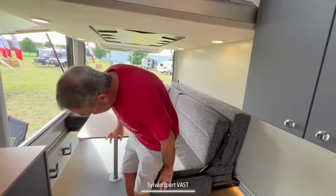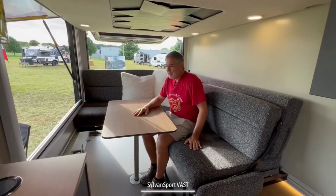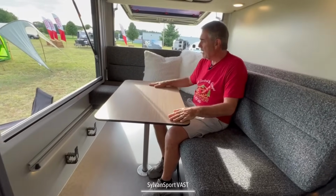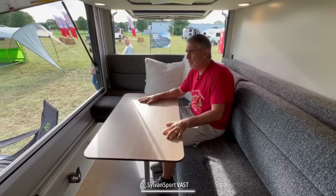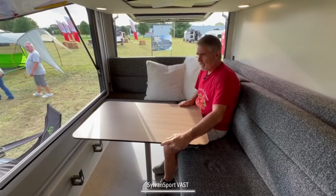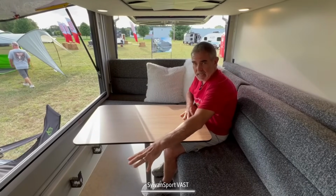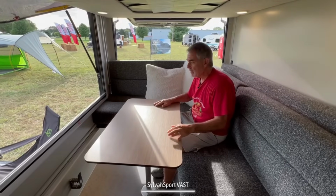Now the dinette area here, we have the dinette showing here right now, but this just sits on a single pole, and you could easily have 2 or 3 people sit here and enjoy a meal. I think it'd be tough to get 4 people to enjoy a meal on this. You might do 1, 2, you might need another chair on the end here to get to 3, but either way, it works out really, really well.